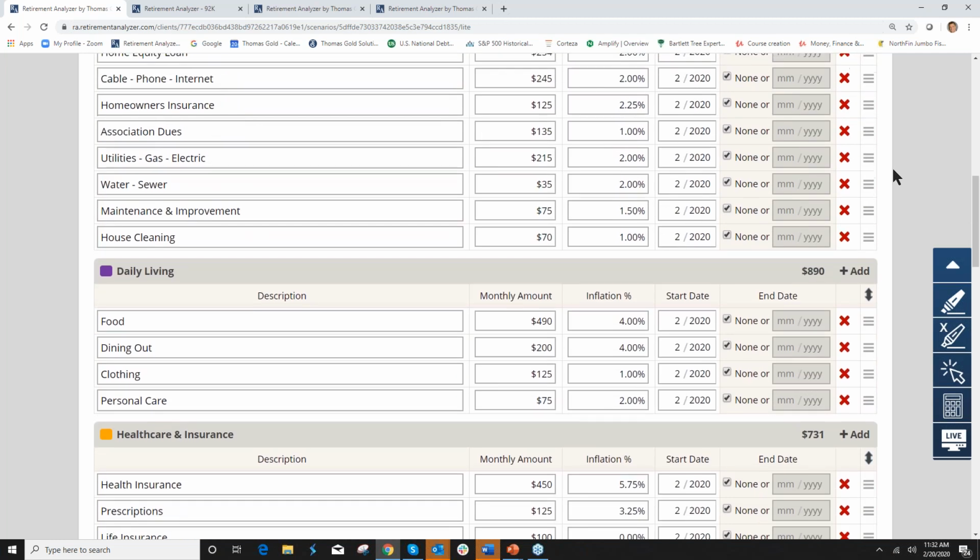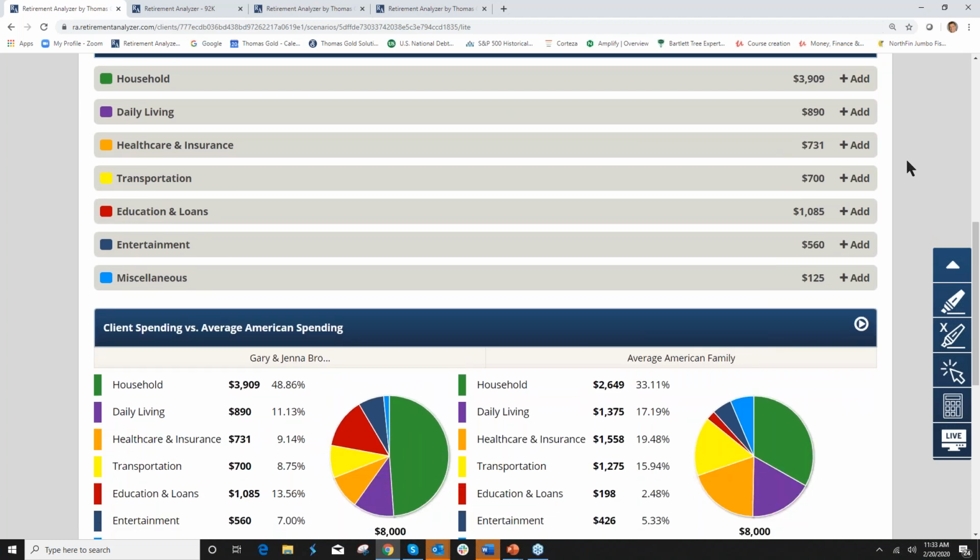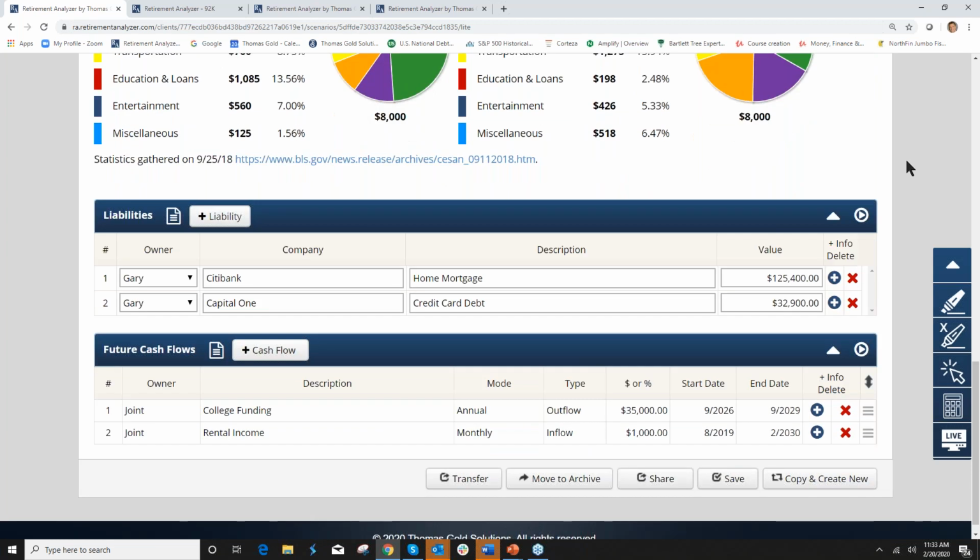Okay, so this is totally customizable. You can create budget templates specific to yourself and the way that you prefer to do a budget, and you can actually set that up one time, and in the software, it'll open every time specifically to you. Okay, so lots of flexibility like that. Let's go ahead and close up this budget. We have a liabilities section, and then we have a future cash flow section.